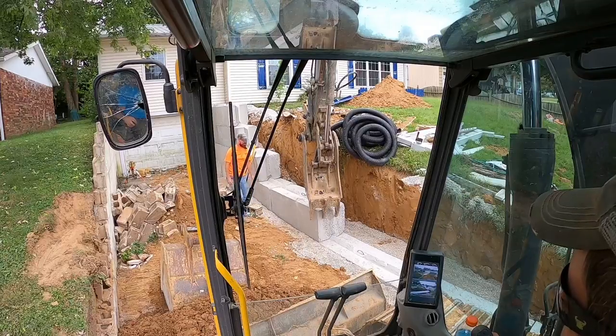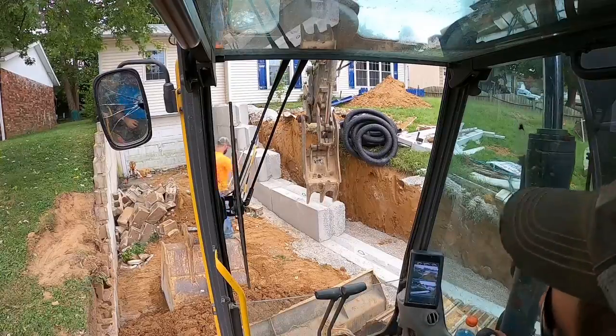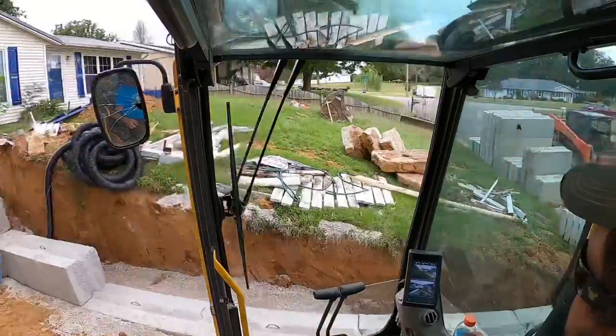It's got an air gap all the way down. Like it? That looks really good. I say sweep that back one off, let's set the next one on top of them and see what it looks like. I love it when a plan comes together. Agreed.